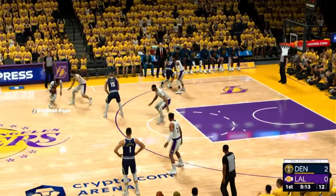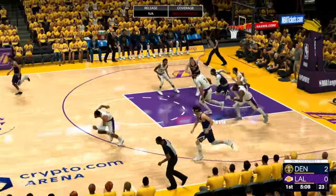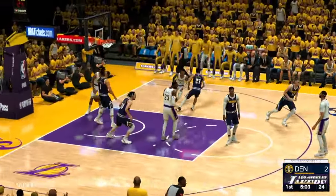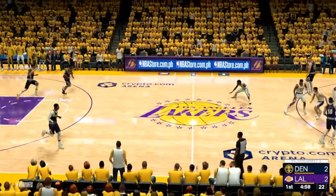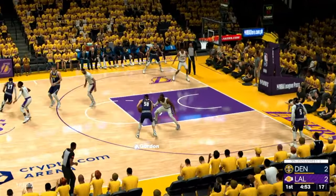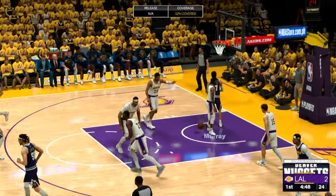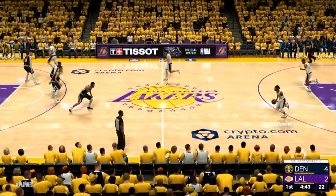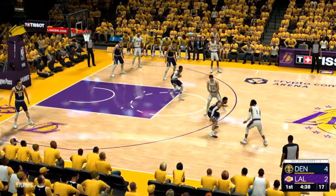Murray against Russell. Now here's Caldwell-Pope. He's covered closely. Doesn't get a good look for him. Here's Hachimura, and the dunk by Hachimura. Nice pass from AD, wanting to set up his open teammates. Outside, Gordon. Denver passing it away. Murray, good. Jamal Murray, once he got to the 10, I think he was surprised to find himself that wide open. Wow, that's a defensive breakdown. Can't do that against good scorers.